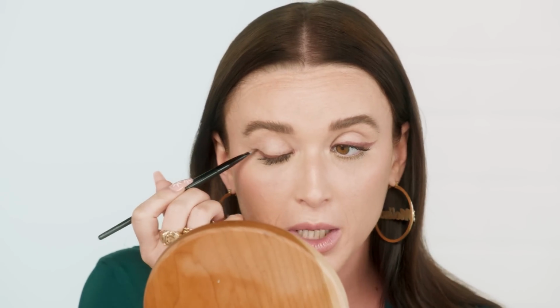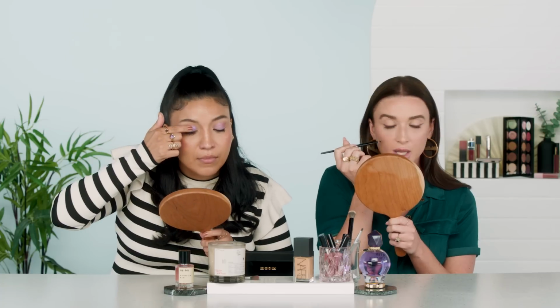Wow, I went dramatic with my wing here, but that pigment just works so well. Okay, which one are you doing? I just put the second one, that purple. Oh, that's pretty. So pretty. Yes. Oh my gosh.